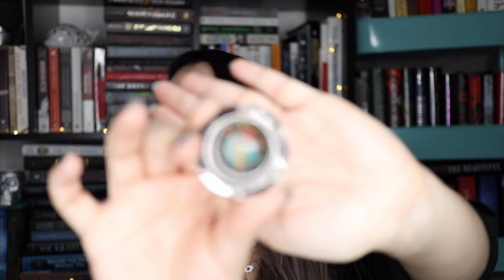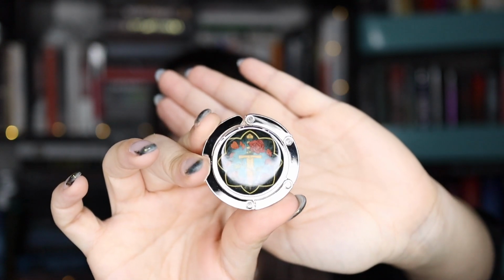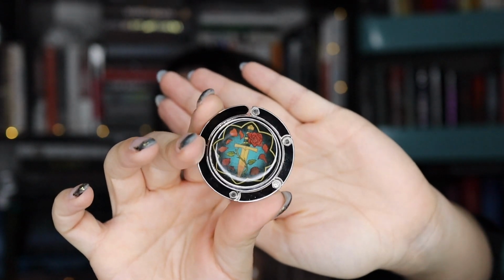I'm into it. Okay, I don't understand this next item, so I definitely need to look at the spoiler card for it. But it looks like a magnet. It's silver, it's shiny, it's got a sword and roses on it, and I think thorns and everything.